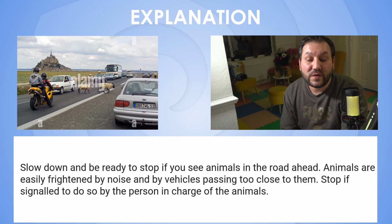Explanation. Slow down and be ready to stop if you see animals in the road ahead. Animals are easily frightened by noise and by vehicles passing too close to them. Stop if signaled to do so by the person in charge of the animals.